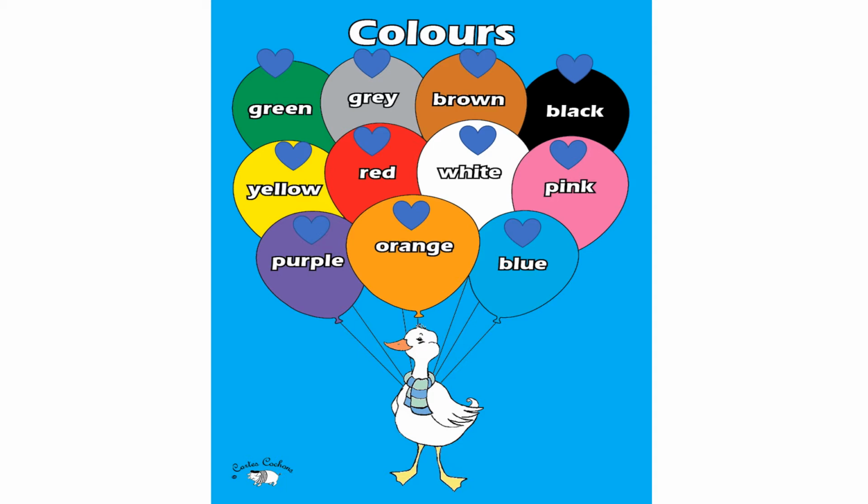For you, what is your favorite color? ¿Cuál es tu color favorito? Tell me in English, me lo dices en inglés. What is your favorite color? For me is purple and blue.